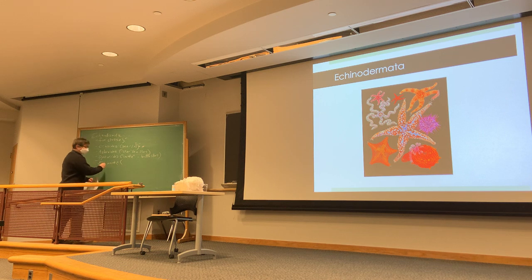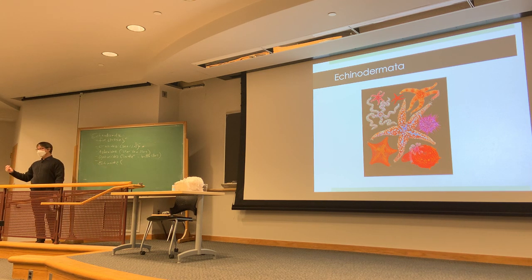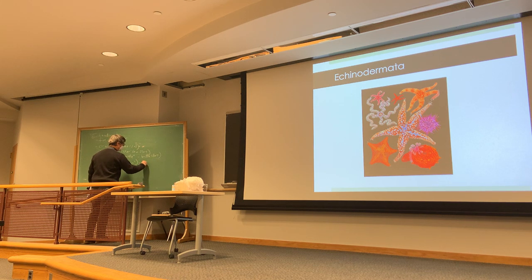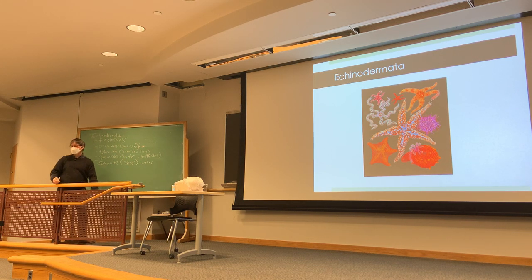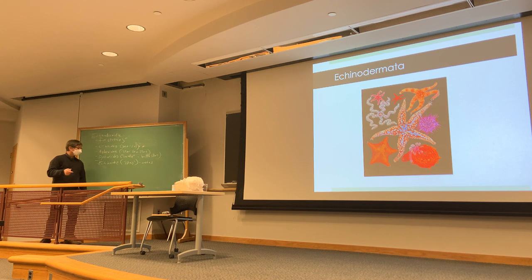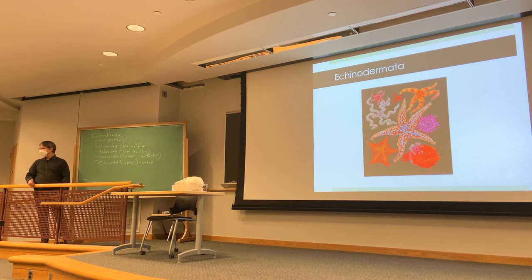Echinoidea, echino and derm, spiny skin. These are sea urchins, regular types of echinoids, and also irregular echinoids, irregular urchins, such as sand dollars and sea biscuits, those types of things that tend to have bilateral symmetry as opposed to radial symmetry, like the regular urchins.